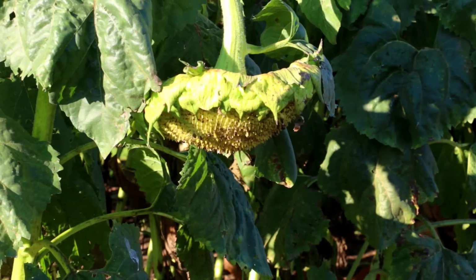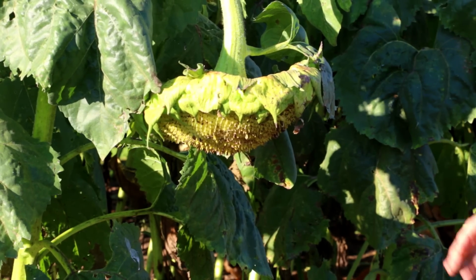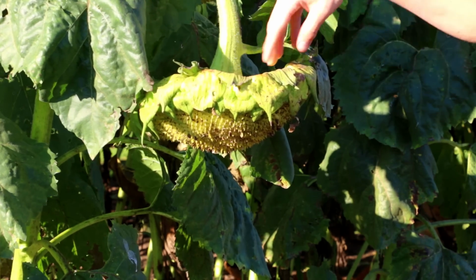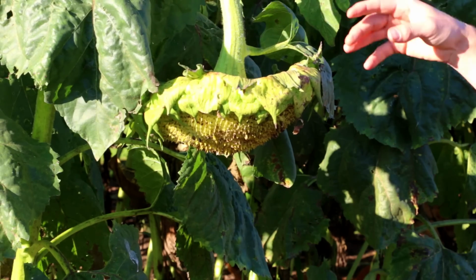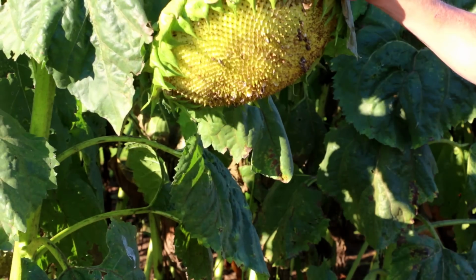So we normally struggle a little bit just as they start coming ripe. A lot of times we have birds that start hitting these. And what we're looking for is these outside petals to start turning brown. The backside of the head usually starts turning yellow. But you can see these are still not quite there. And this head is totally picked off.